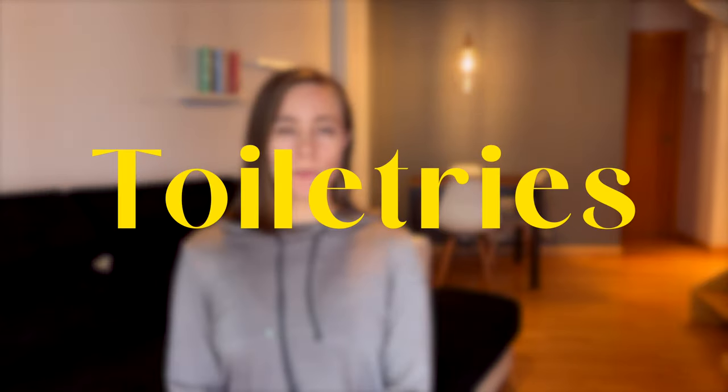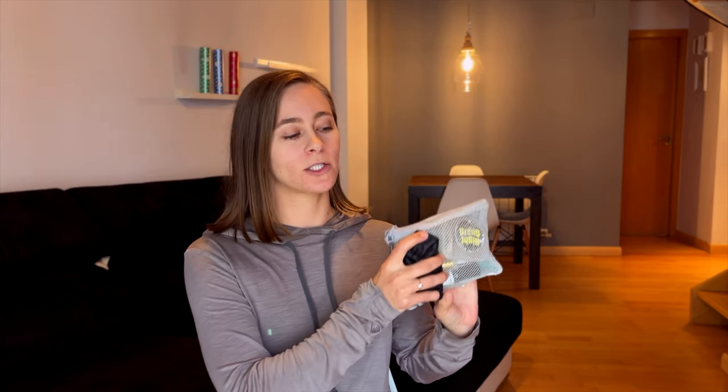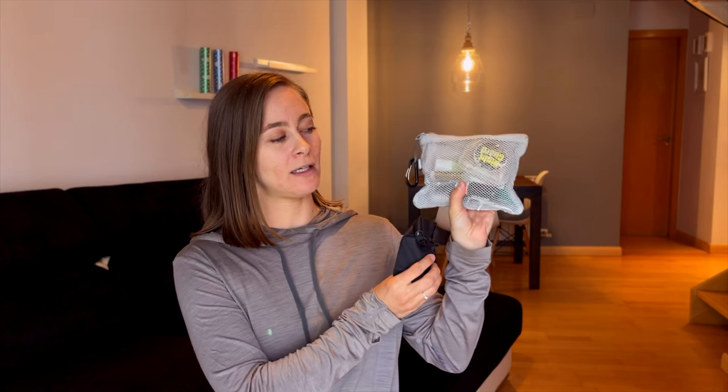So let's go through my toiletries. What do you need to be healthy and happy and clean on trail? Pretty much all my toiletries fit in this tiny bag. You can choose to use a Ziploc bag.